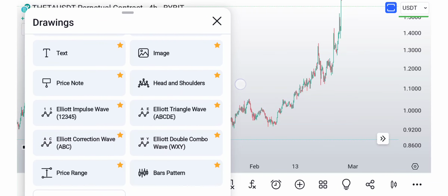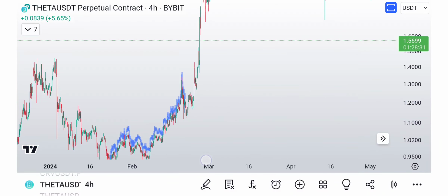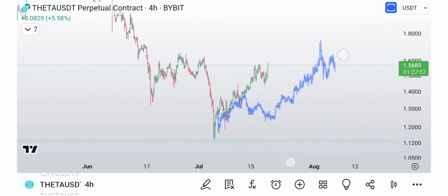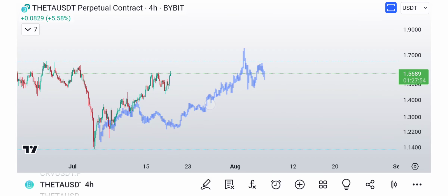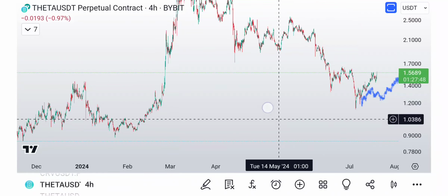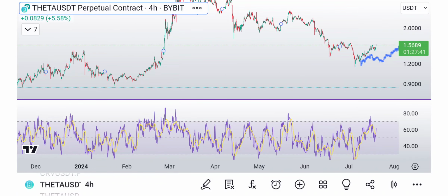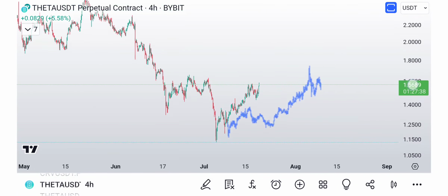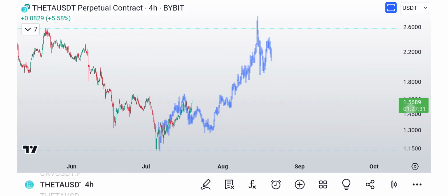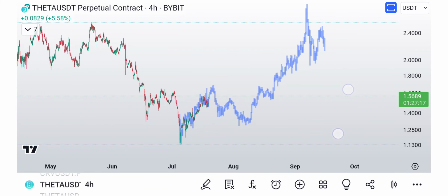So let me just take this fractal here from a bars pattern perspective. You can already see this 5-wave move is already bigger, but proportionally, because this correction is way bigger and this correction is smaller, it's actually about the same, right? So all I would do is stretch it out a little bit here. There we go. Let me stretch it out just enough. There we go, something like that.